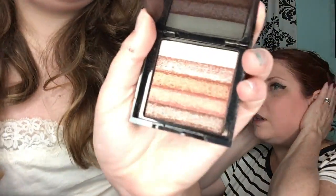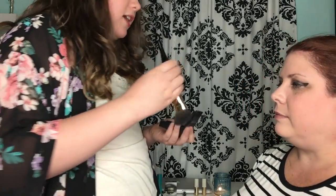This Sonia Kashuk brush, which is for bronzer, but we're gonna use the Bobbi Brown Shimmer Brick. That's what it looks like. Super pretty. It's in the shade Sandwashed Peach. I almost said sandwich. Sandwich Peach. It looks like it said Sandwich Peach. I was like, what's a Sandwich Peach?